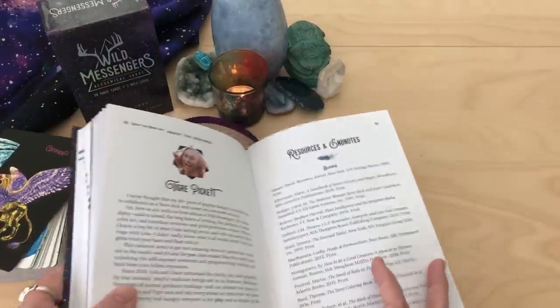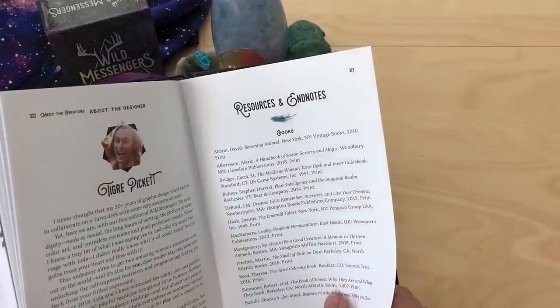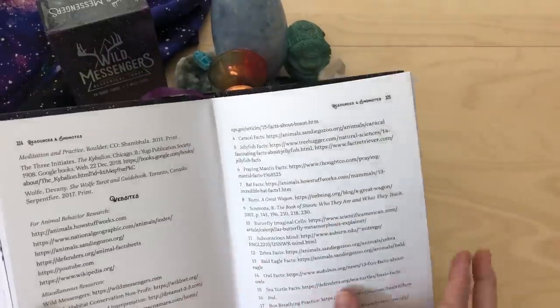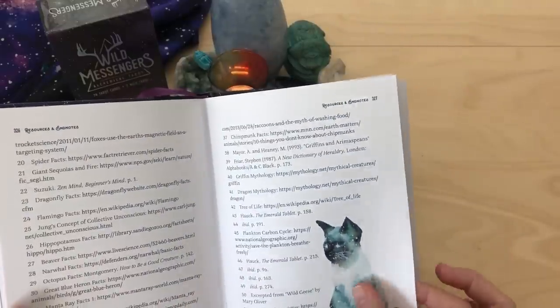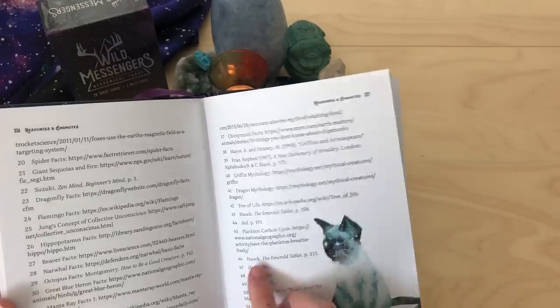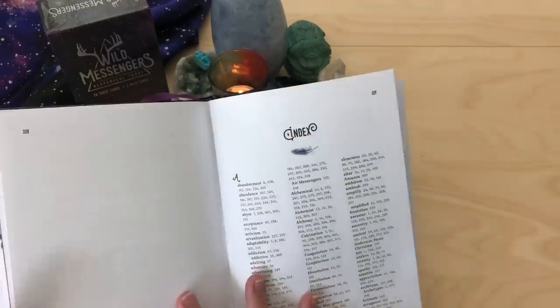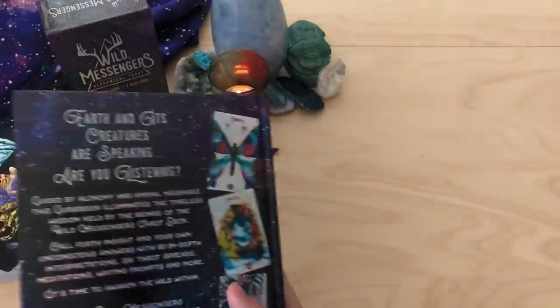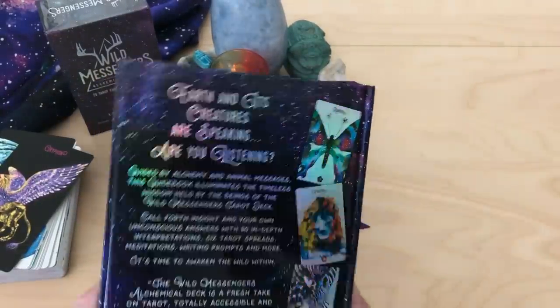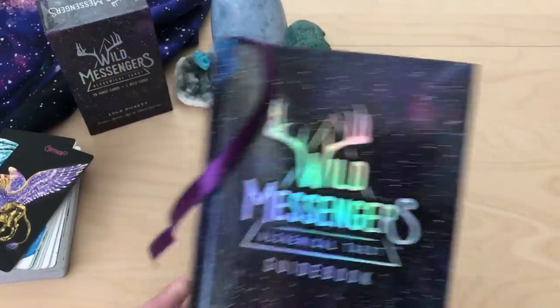Love me a good bibliography. And then websites, lots of resources of facts. Look at that. There's just heaps in here. And then an index. This is so well done. Absolutely beautiful. Beautiful, beautiful, beautiful.